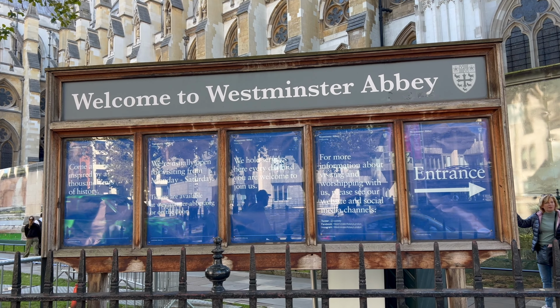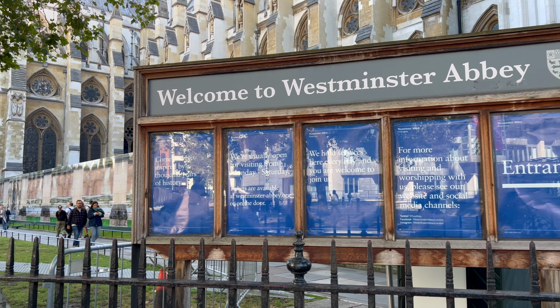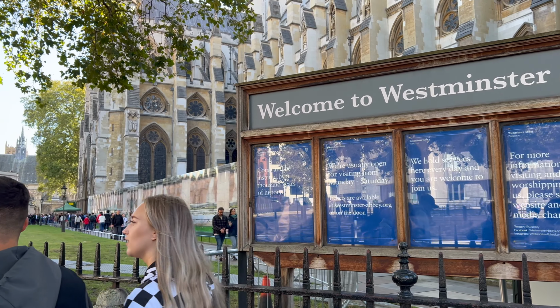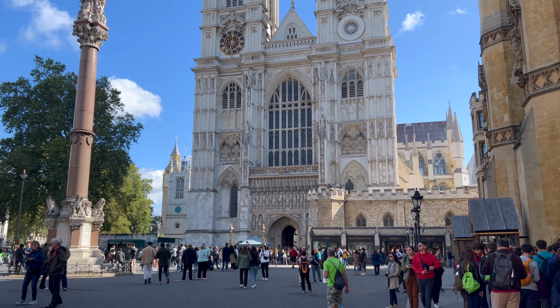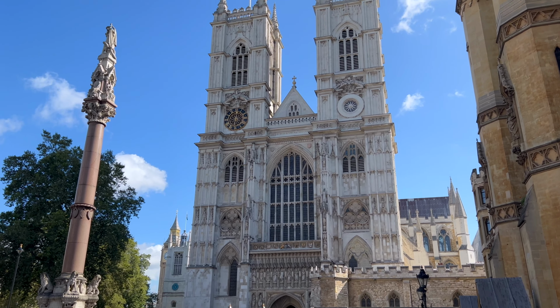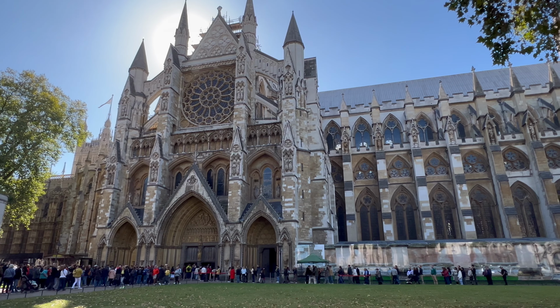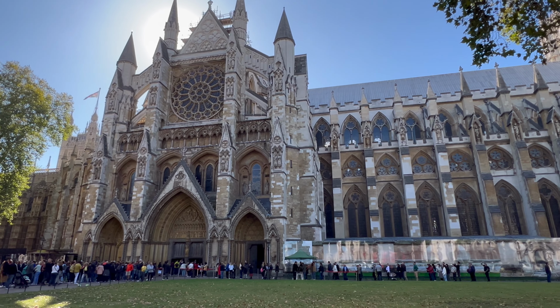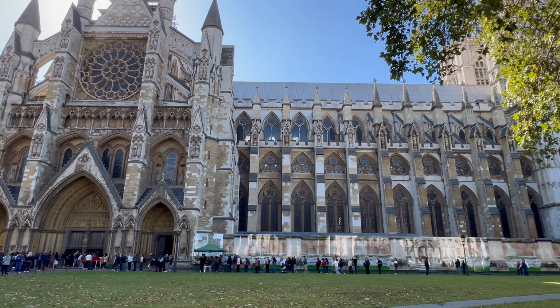Westminster Abbey is one of the most famous and historically significant religious and architectural landmarks in London. Westminster Abbey is a stunning example of medieval Gothic architecture. The building is characterized by its soaring Gothic arches, intricate stone carvings, pointed spires, and beautiful stained glass windows. Its architecture reflects various periods, as it has undergone numerous renovations and additions over the centuries.